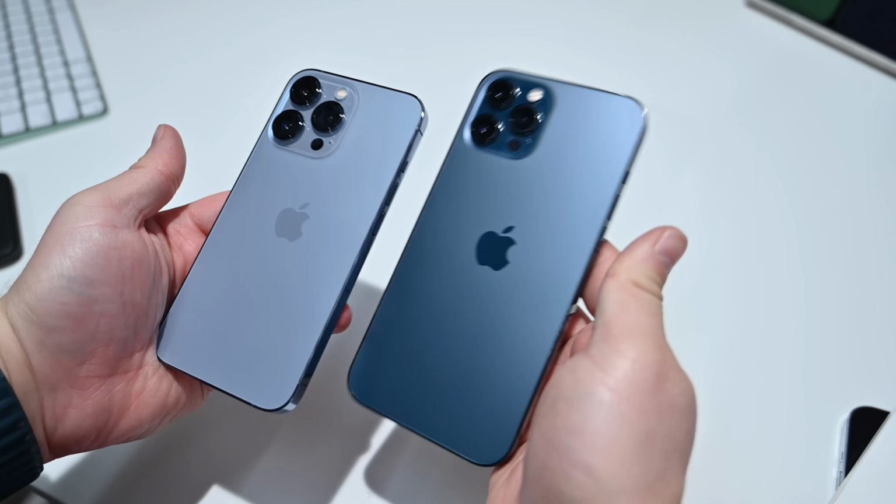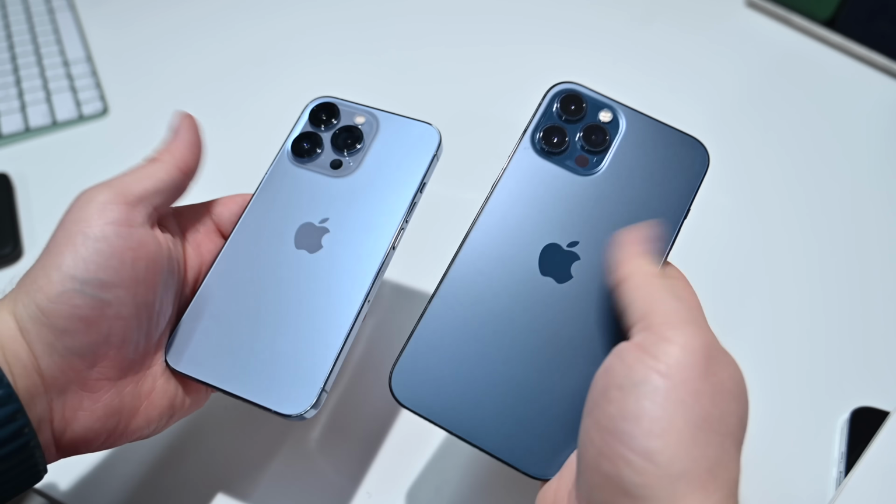Let's look at colors. This here is my iPhone 12 Pro in graphite. Both the iPhone 12 Pro and 13 Pro come in graphite, silver, and gold, but the iPhone 13 Pro comes in this new Sierra Blue, which replaces the Pacific Blue that was on the iPhone 12 Pro.